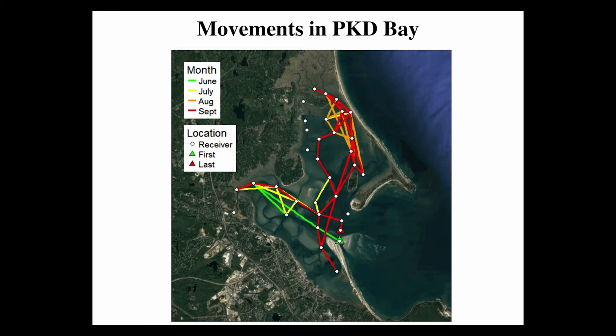But this picture here shows the more prevalent movement pathways that they exhibited. And while it's kind of hard to see because the lines are obstructing the underlying satellite shot, a lot of these movements were restricted to channels that existed in PKD Bay. So if any of you have ever spent time on this bay, specifically at low tide, you may know that a lot of the water leaves the bay at low tide, and much of the area is exposed as dry sandbars. So obviously, if the sharks wanted to survive in there at low tide, they had to stick to the channels in order to move around.